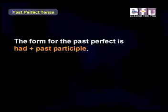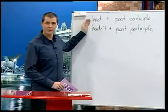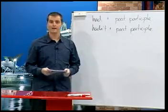Well, we use the past perfect tense to describe an activity or situation that occurs before another time in the past. The form for the past perfect is had plus past participle. The negative form is hadn't plus past participle. So the positive form is had plus past participle, and the negative is hadn't plus past participle.